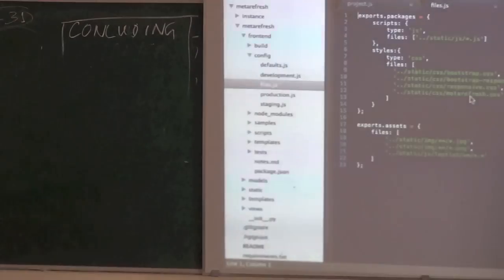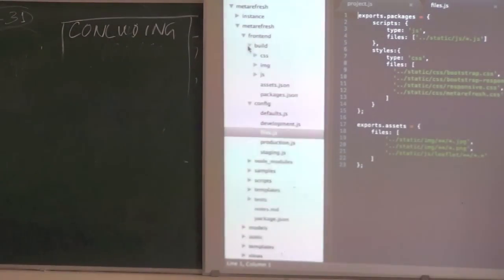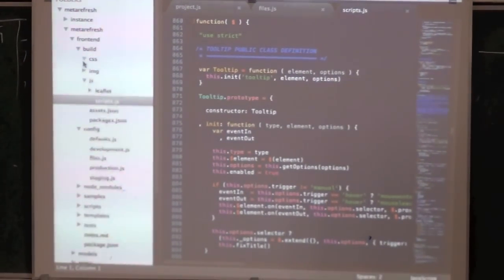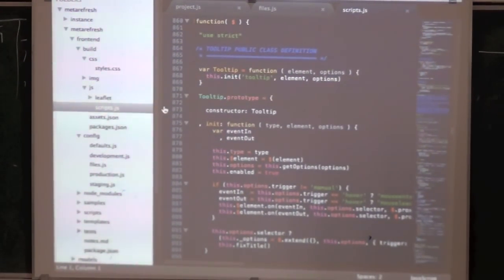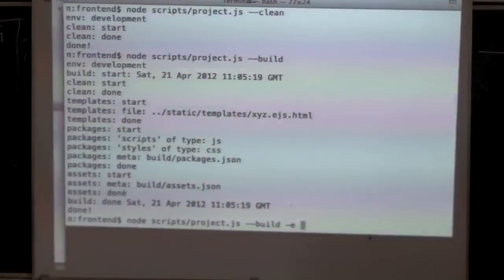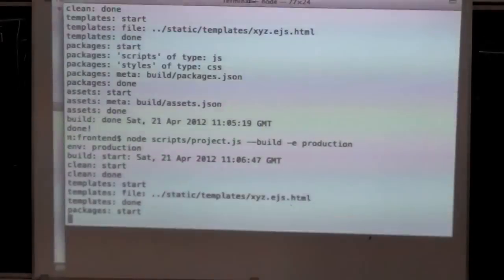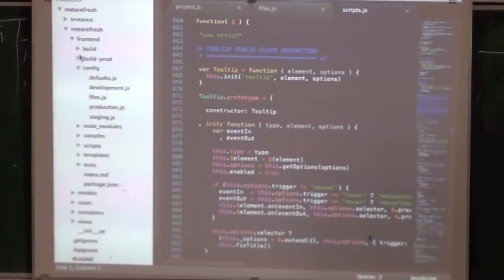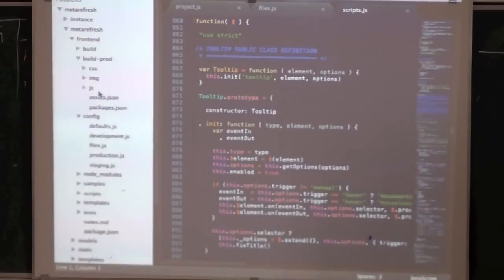You can have a look at the build directory. And you can see, yes, scripts.js has been generated. This is concatenation and all that jazz, and there is the CSS. A little more interesting though is what happens if I say environment production. It does another build. Let's go back to the code. I'm pushing my production stuff into a separate directory. I call it build prod. You can do whatever you want.